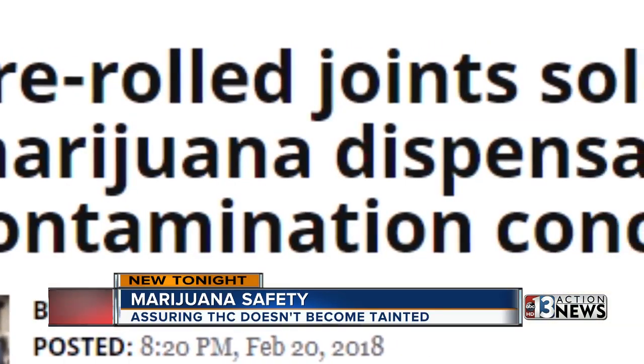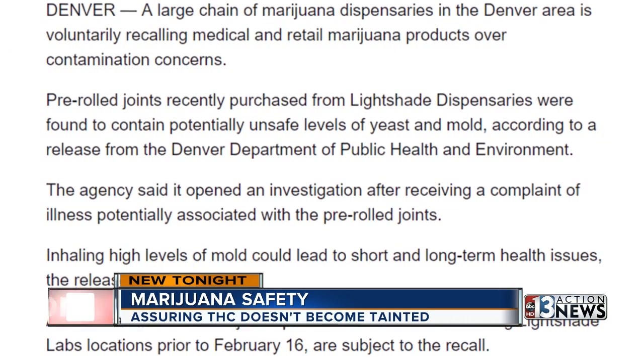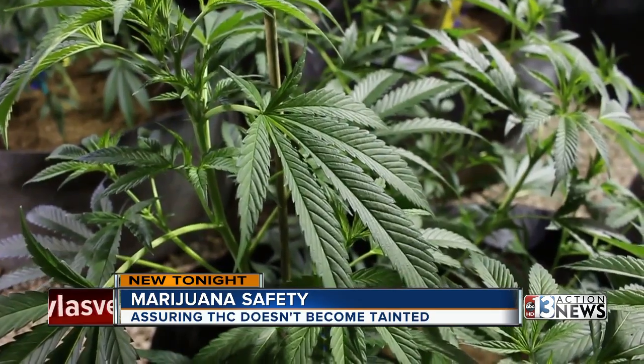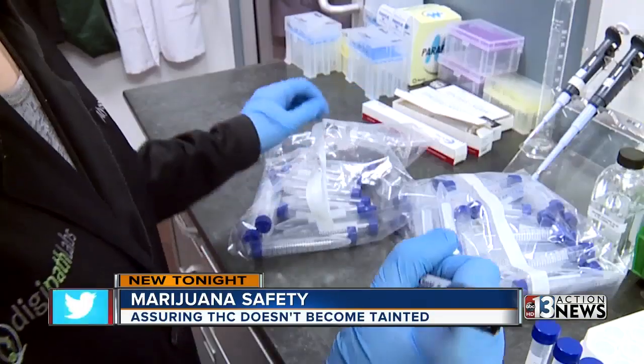In February, one of Denver's largest dispensaries recalled pre-rolled joints after the state investigated an illness complaint. It found the product in question contained potentially unsafe levels of yeast and mold. Colorado is also looking at pesticides in pot. Well, pesticides, you don't want to be breathing them in, and most cannabis products are inhaled.